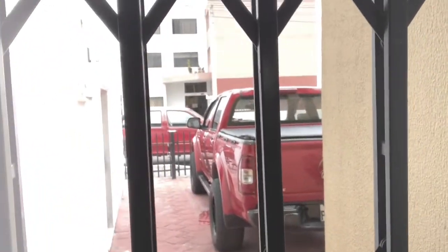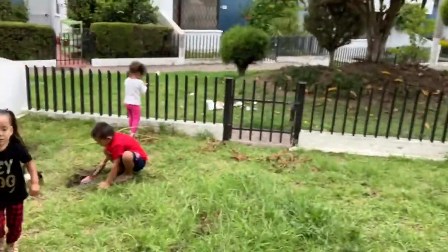Good news, we have sun today. It left right now, but it's been coming in and out. So we are going to do our project today. The kids ate breakfast already. I think it's like 10 in the morning. So right now they're just playing outside.